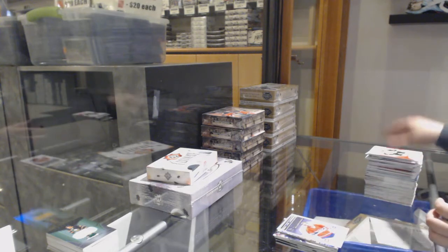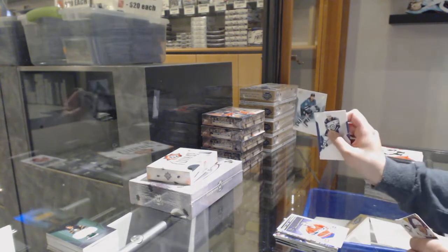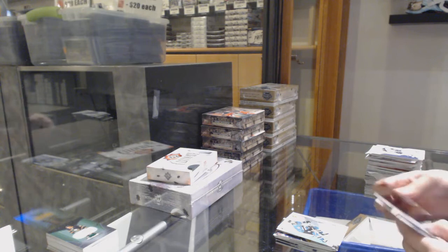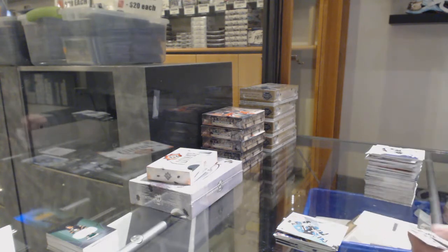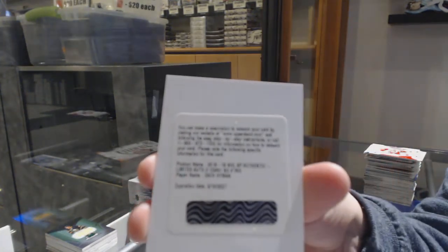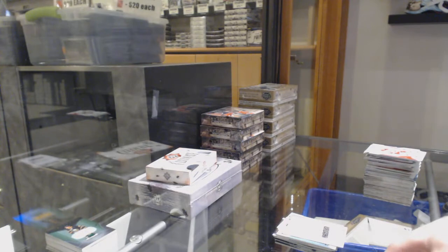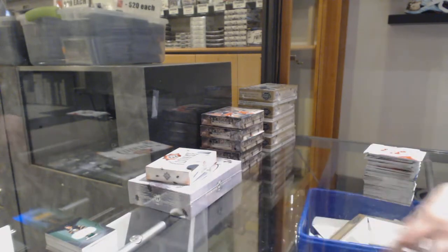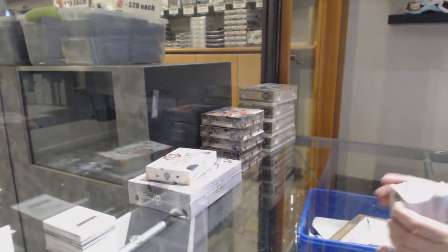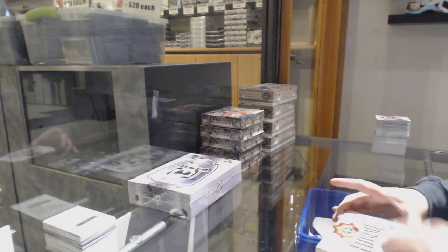Milestones for Montreal, Guy Lafleur. We've got a spectrum for San Jose of Erik Karlsson. Makar's 1920. And we've got a redemption for a limited auto for the Toronto Maple Leafs, Zach Hyman. All right, ultimate.